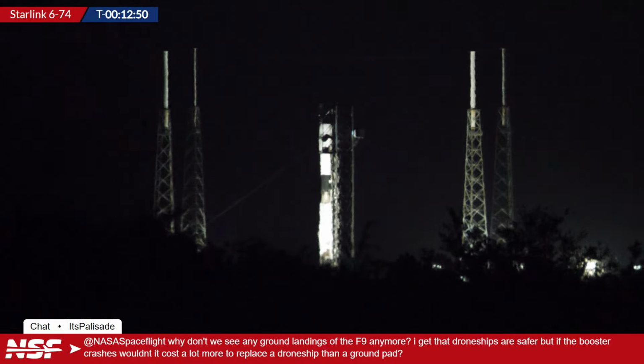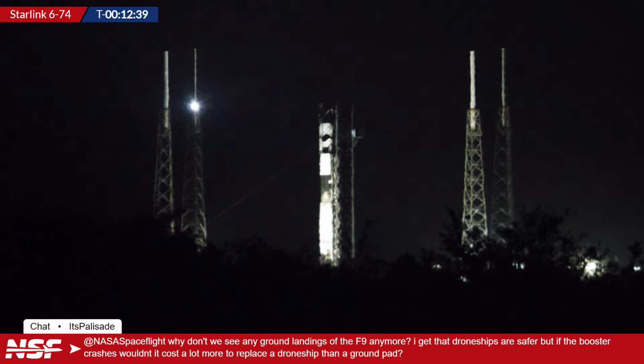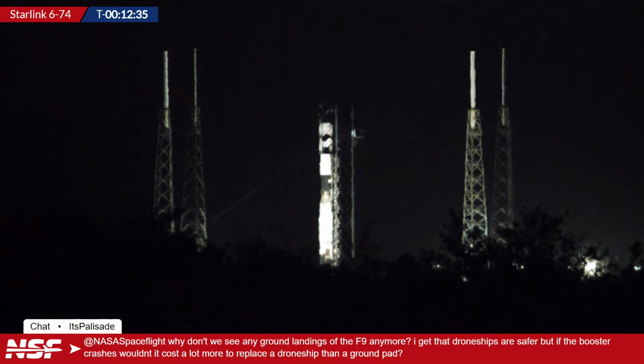For something like tonight, where it is 28 Starlink satellites launching aboard this particular booster, which is tied for the most that they've launched, you want as much performance as you can to get those into the proper orbit. So as a result, it's easier to just position the drone ship downrange where the booster will be, rather than move the booster to where the landing zone will be.